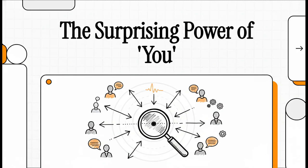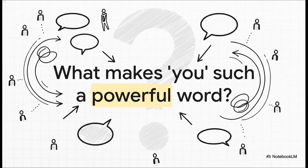You know, there's a word we use hundreds, maybe thousands of times a day without even thinking about it. It's so common, it's basically invisible. But as we're about to see, that simplicity, well, that's the secret to its incredible power. Okay, so let's get right into it. The word, of course, is you.